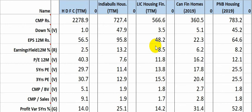In this video, I am analyzing companies like HDFC, IndiaBulls, LIC Housing, Canfin Homes and PNB Housing, which is Punjab National Bank Housing. These companies are in financing of home loans. We are going to compare HDFC with these peer group companies and understand how these companies stack against each other.